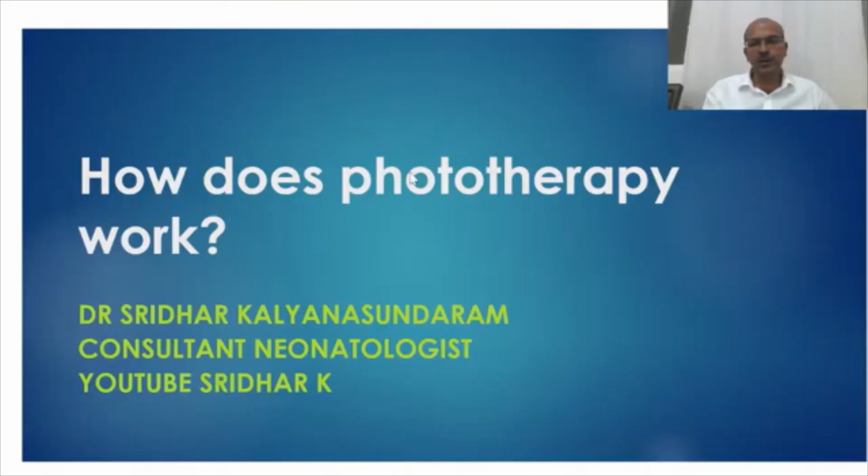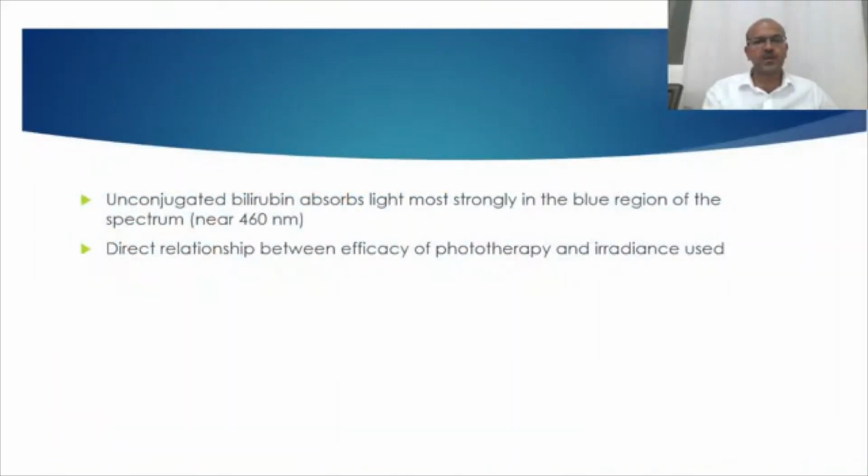Just a quick overview of how phototherapy works. So unconjugated bilirubin absorbs the light most strongly in the blue region of the spectrum, and the wavelength of light in this range is 460 nanometers.